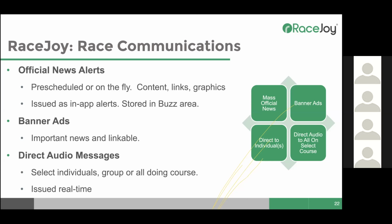And we also have the ability for you to send direct audio messages to participants that are using RaceJoy at that time. So if they're doing the Race Anywhere, you can send them audio messages directly through the monitoring system. So, say for instance that Sarah is out doing her 5K and she's in Georgia. You can send her a message saying, "Hey Sarah, you're doing great. I just wanted to tell you thank you for doing this run," from your race director. And that would mean so much to her to have that connection from you.